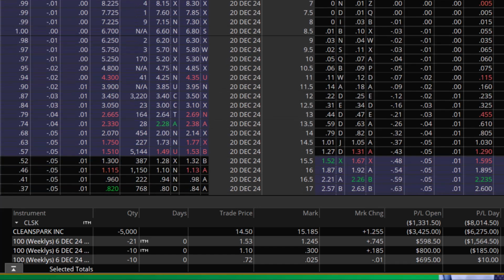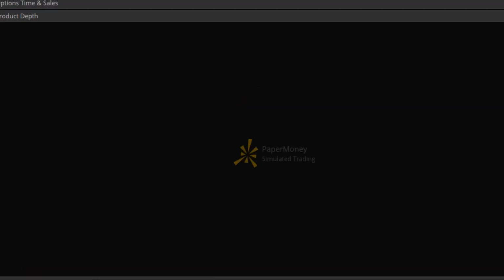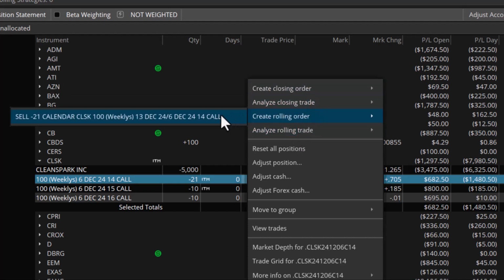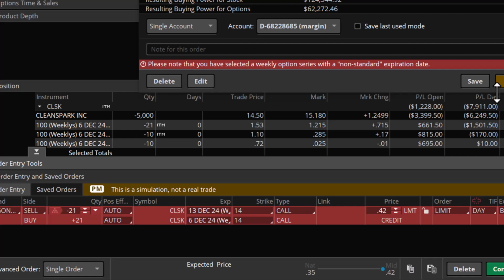So let's go back here again. We've got monitor, CLSK. We'll go here, create rolling order. We still got a $14 call. If we go to next week at that $14 call, which I feel good about right now, again, CLSK is $15.19, but we can still get 44 credit for selling a $14 call, 42 cents. Let's do it. Send.